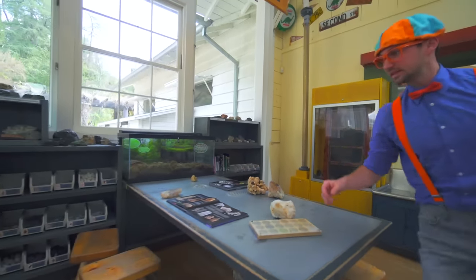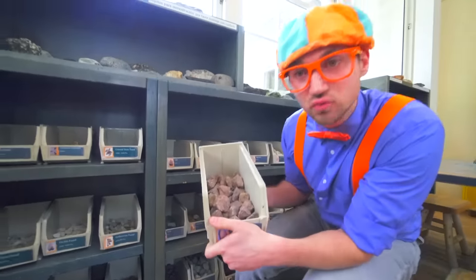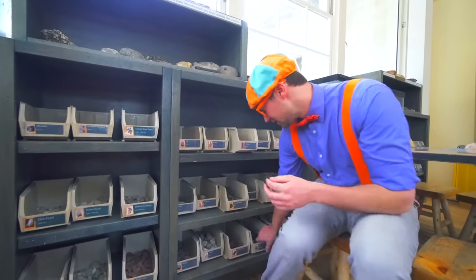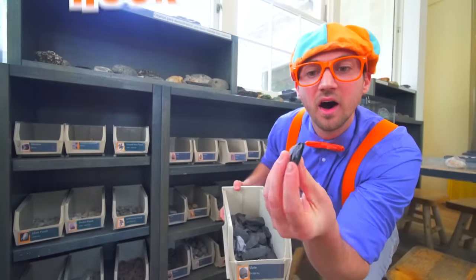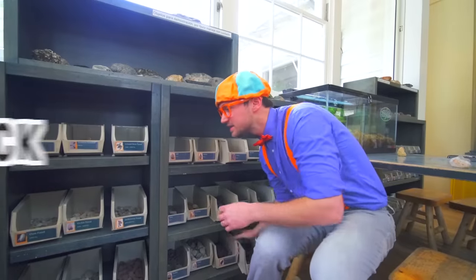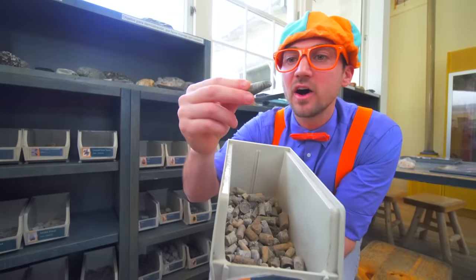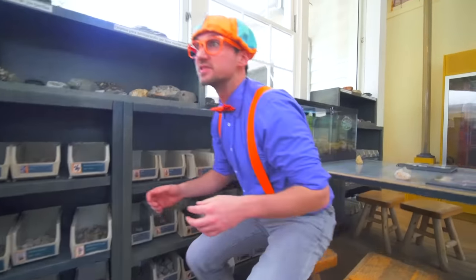Okay. Ooh, look at this. Check it out. Wow, look at all of these rocks. They're all different kinds. See? This rock is called a slate rock. Look. That's really cool. It's the color black. Let's see what else. Ooh, some fossils. Whoa, I don't know what kind of fossil that is, but that's really neat.